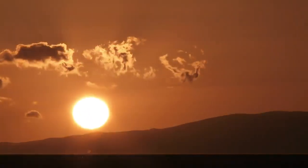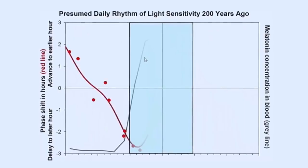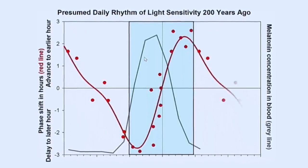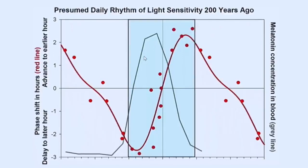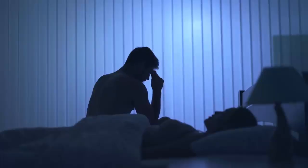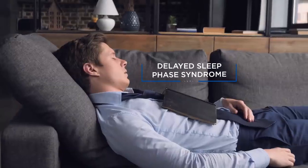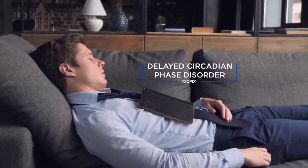If we rewind the clock and go back to a time before we had artificial light, like 200 years ago, melatonin would have started rising around sunset. In that instance, this peak drive for wakefulness would have been happening in the afternoon, but now with artificial light, we've pushed our circadian system to later in the evening, which means our melatonin secretion is happening later in the night. And some people, most of them unaware of this, have something called delayed sleep phase syndrome, DSPS, which is also known as delayed circadian phase disorder.